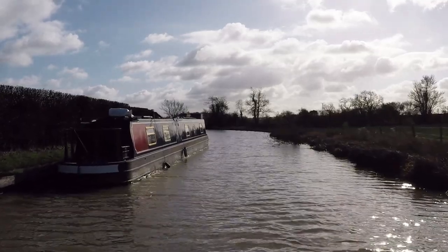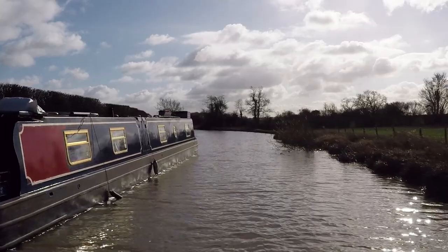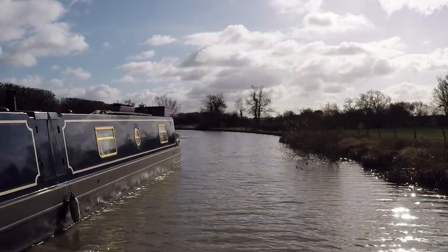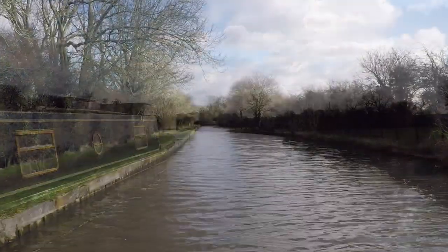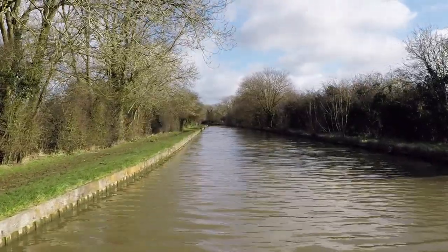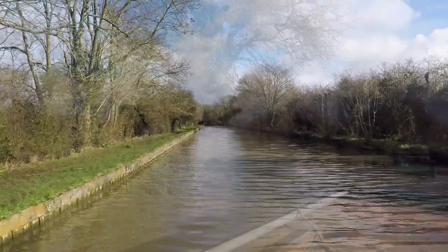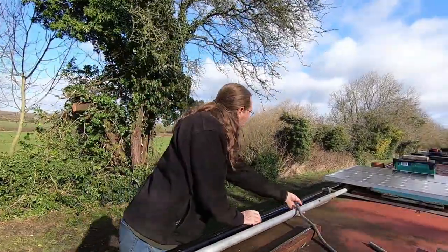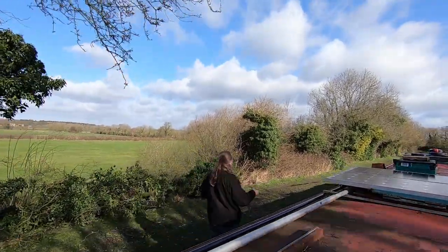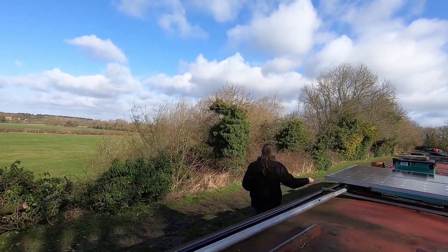It's windy and exposed here. I'm going to moor up just around the corner where there's a fairly pleasant sheltered place. And this, I think, will do.